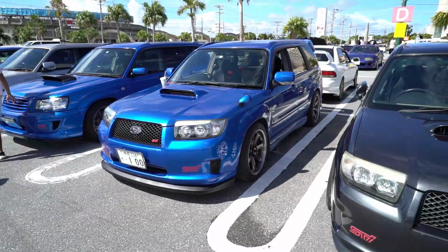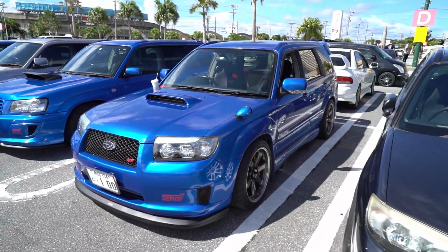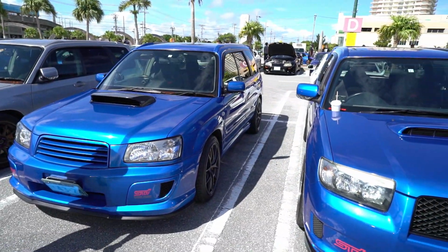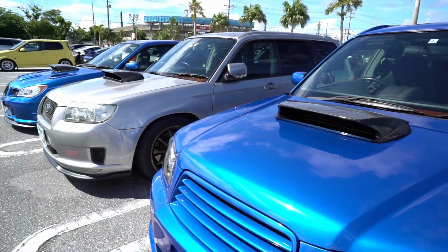What's up, dude? 3 more Fozzies in a row. 2 of these are blue. Oh my goodness. You got the TE37 SLs on there, the BBS wheels, the carbon scoop. That's nice. I like the aftermarket grille too.